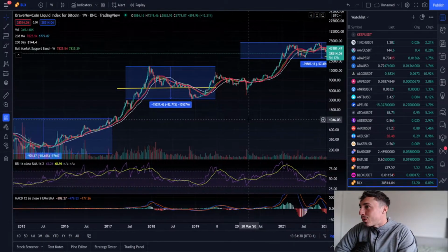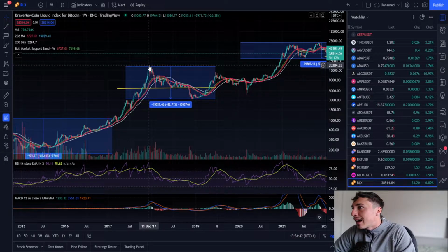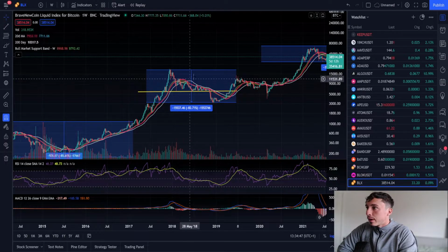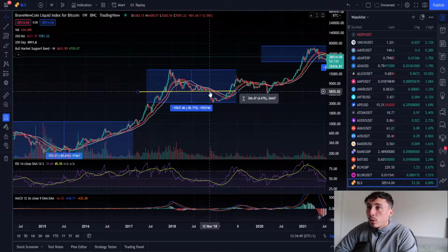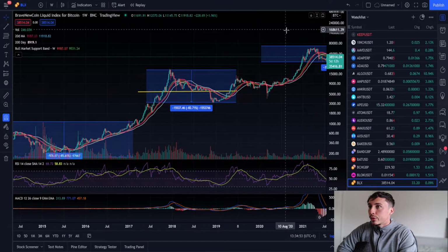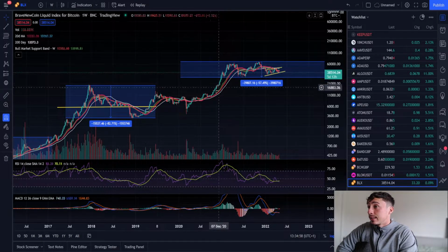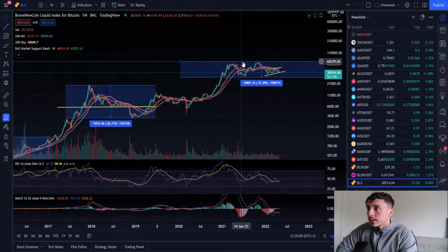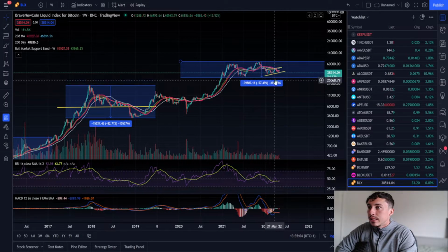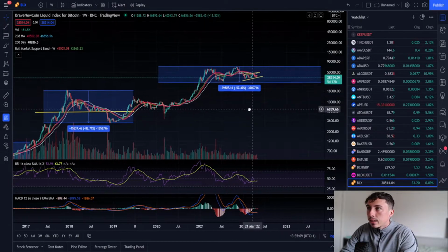The very famous 2017 bull market. Now we came up to $17,000, $18,000 and $19,000 highs. We actually saw basically a huge descending triangle, and then we lost this key support at 5.8k. There we came down to 3.2k, seeing an 82% correction. Now what's happened at the moment with this particular bull market is we've not even come close. This is the market cycle top right here, and the lowest we came down so far was 27k.